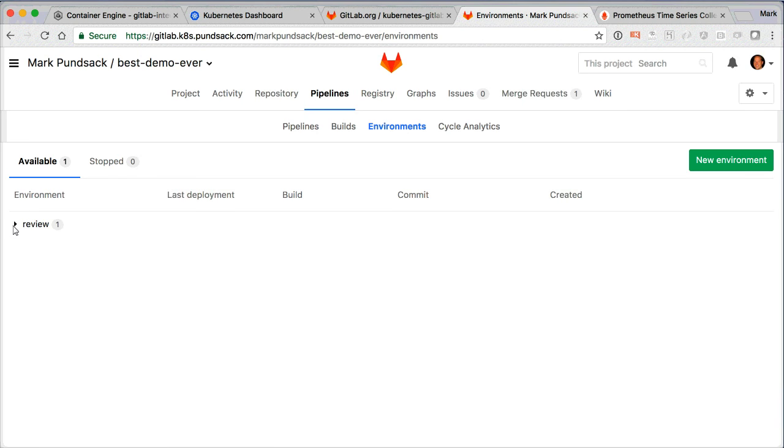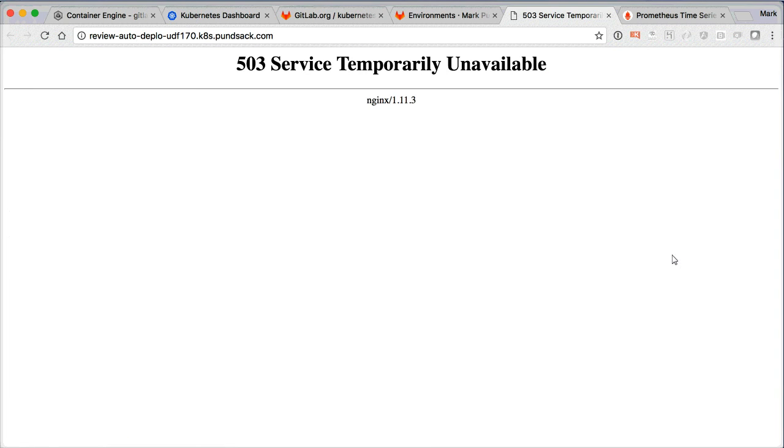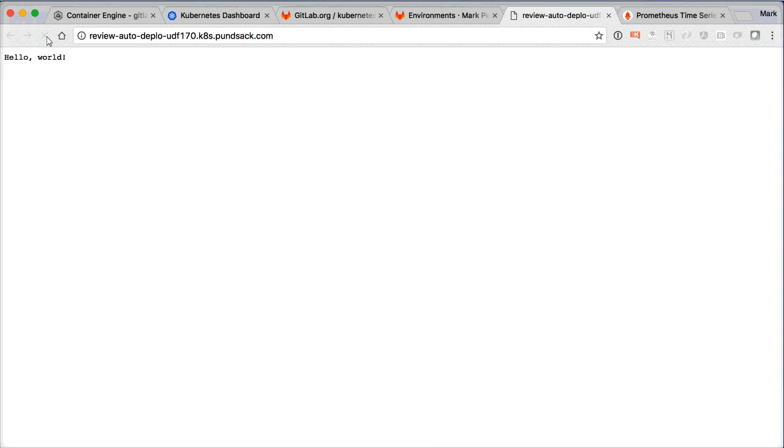I see now that it has created this review app. I click here, I can actually go and watch. Just a second. There it goes. The deploy actually finished, but it did take a little while for the container to finish configuring. Anyway, there we go, hello world, on a review app, all done automatically. Very few clicks, really, really straightforward.